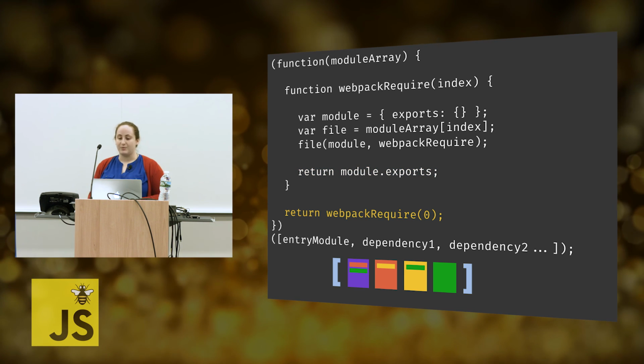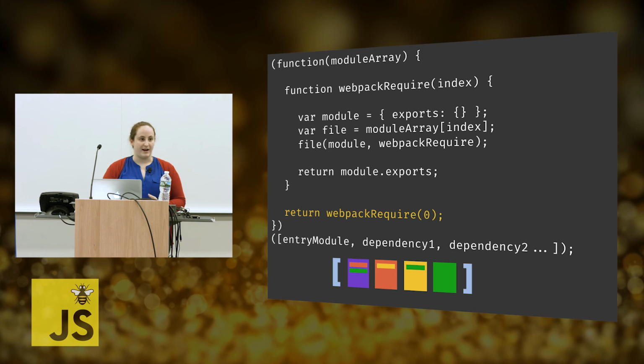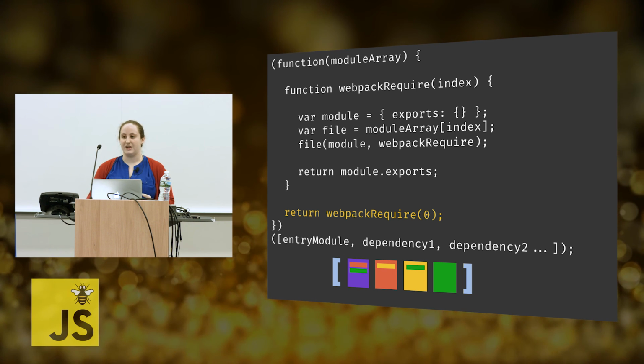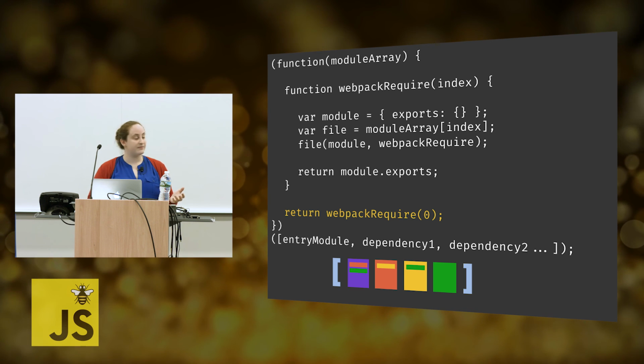So once we've defined Webpack Require, we're going to kick off the whole thing by invoking Webpack Require with 0, because that's going to be our entry file, our first one, and that will set off the whole chain of events that will lead to all of our code being executed.